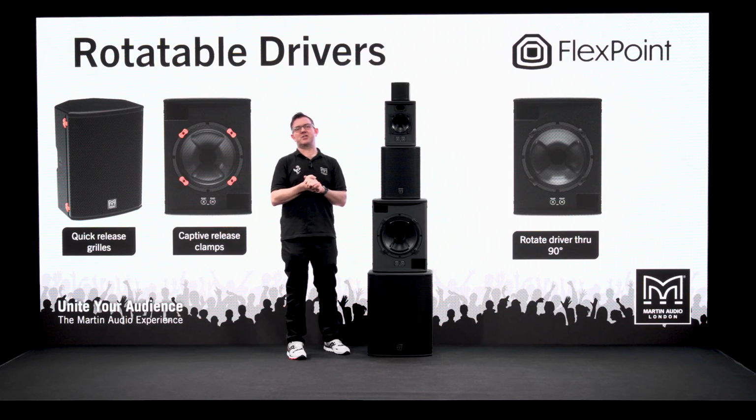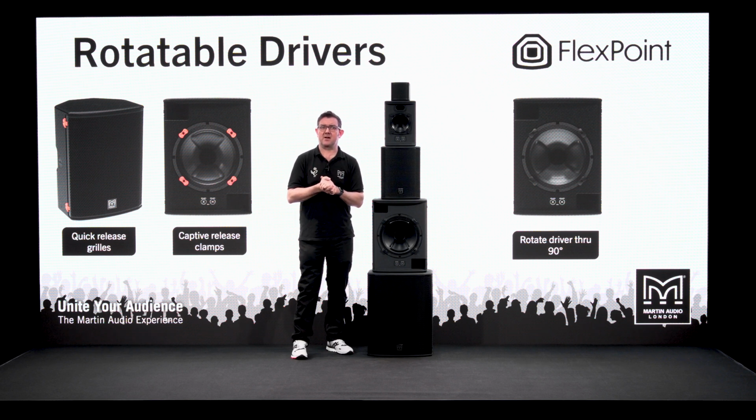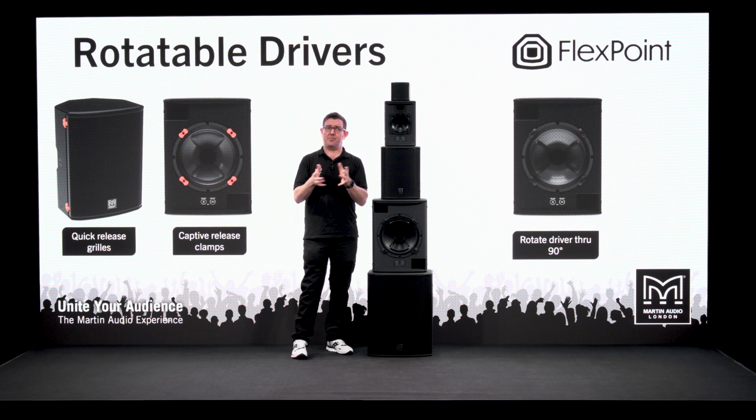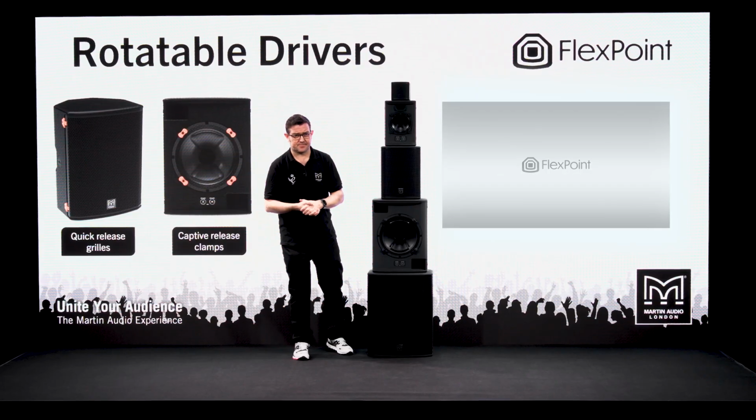With the exception of the miniature FP4, each model in the series features multi-angle enclosures, facilitating either portrait or landscape orientation by rotating the driver within the enclosure. And this is easy to do and completely without the need for tools.